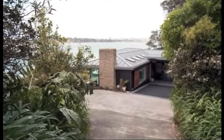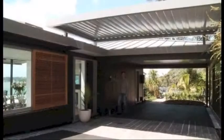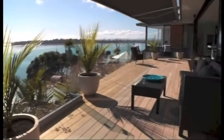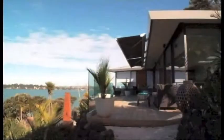On the outside, we have a new Metal Design Solutions aluminium roof with Velux skylights. An outstanding front entrance and carport area. A truly amazing deck with Euroglass balustrade, making the most of those views to die for. And the Weathermaster remote control awnings make this another living space.